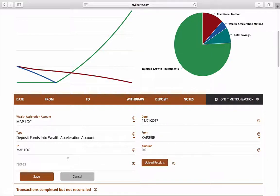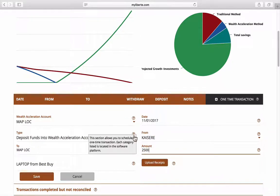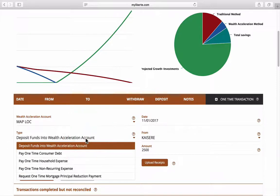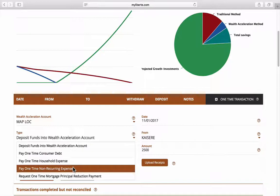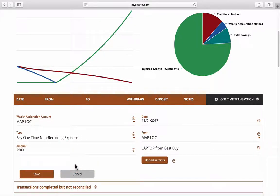And let's say that you went and bought a laptop from Best Buy. The amount was $2,500. Okay. And when you click on the type, let's say that this is a pay one-time non-recurring expense because we're only buying a laptop today. So we have that. Then you hit save.